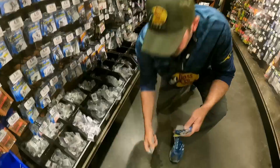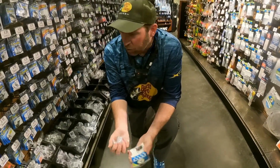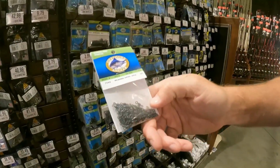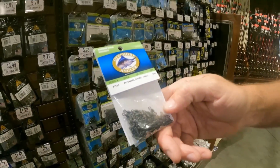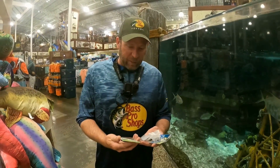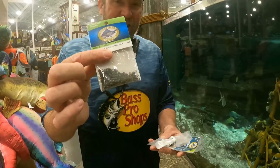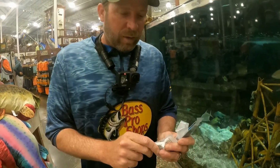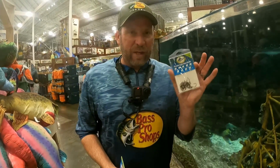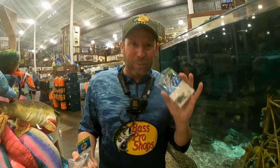Okay, here we go. So we're gonna buy some 2 ounce pyramid weights, some inline size 2 circle hooks, and we're gonna buy some swivels. Get some really small swivels. This is a size 10 swivel. So we have built our rig for the surf here at Bass Pro Shop. We're using some really tiny size 10 swivels, 2 ounce pyramid weights, and some size 2 circle hooks. We're gonna build a Carolina rig for surf fishing. We're gonna try to catch some pompano and some whiting.